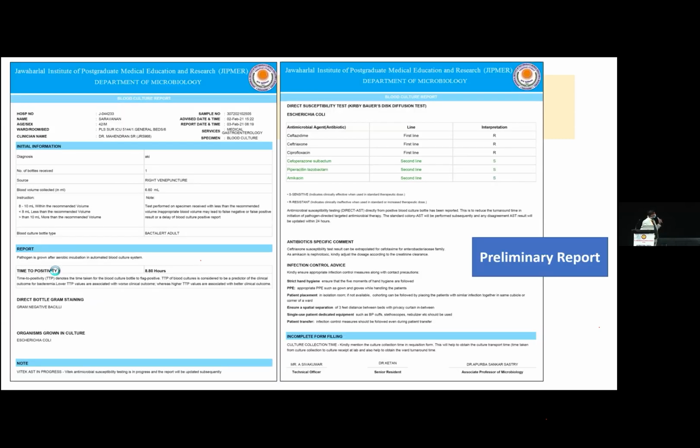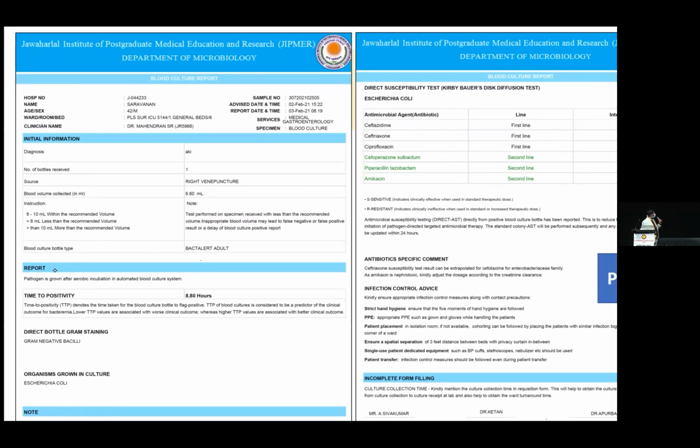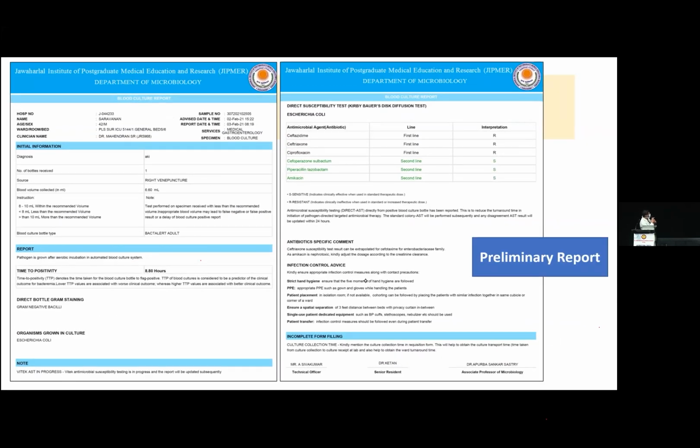It's an extensive report. It has some 4 to 5 pages per report. The first page is about the demographic details. Then the initial information. You can see here that we also give the blood volume for the patient. With the blood volume we write a comment that this blood sample had inadequate volume or adequate volume. So that comment also goes along with it.